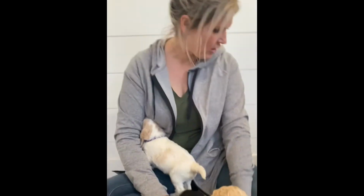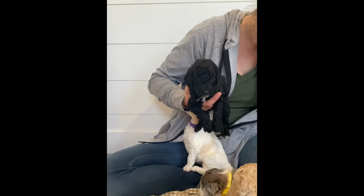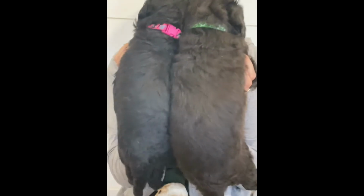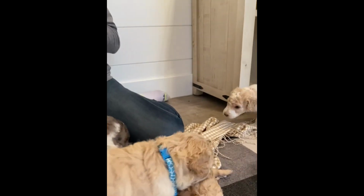I just wanted to show you kind of size difference here between even these two. Can you see even in their faces, but then when I hold up their bodies, if you can see how much smaller Wassel is than Coco. So their little girls are definitely quite a bit smaller than these boys.